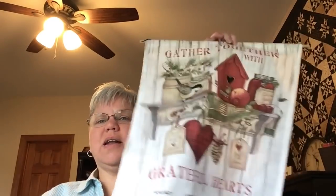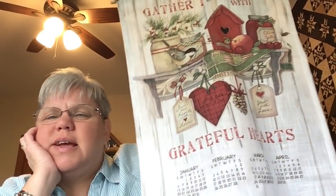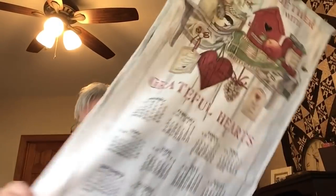The box, when I got it out and was putting together the hanging thing, said something like, a year on the wall, a year as a calendar, a lifetime as a dish towel, something like that. I thought it was cute. So that was really sweet.